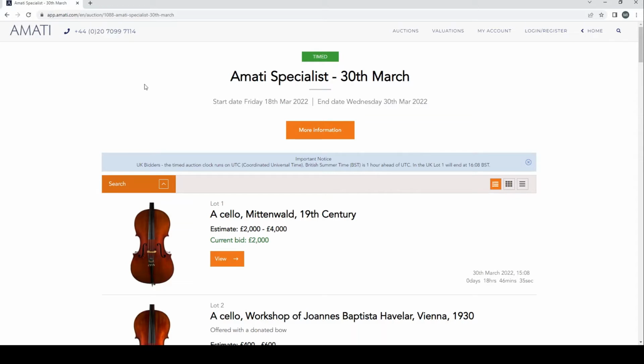Today we're on the website of Amati Auctions based in the UK. We're going to have a look at their specialist auction, which is finishing on the 30th of March. It's the 29th of March, so this is ending tomorrow. As you can see, first lot ending in just under 19 hours. Bidding has been open since the 18th.